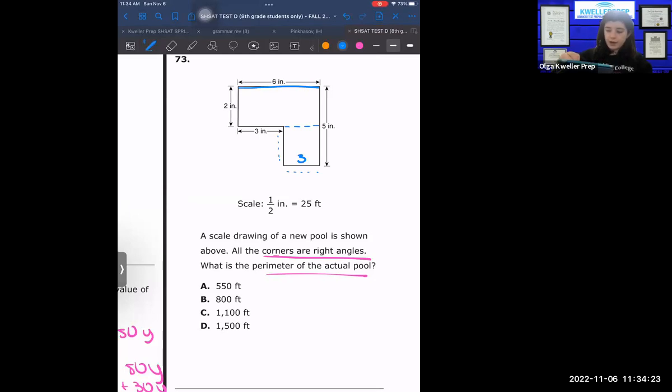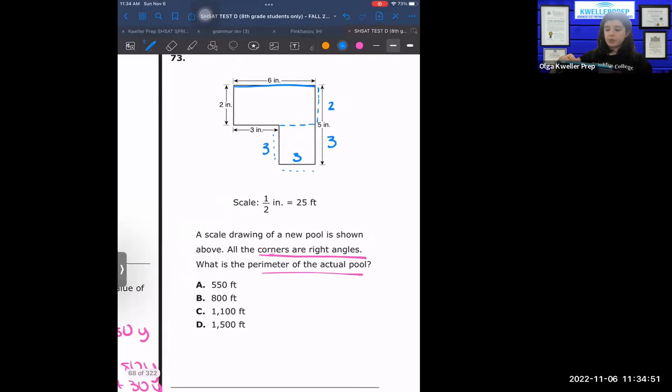And then if we know that this is 5, and we know this piece here is 2, we can extrapolate that this will be 3. And then this will be 3 as well. Does that make sense? So now we know all of our sides. So now what we have to do is find the perimeter of all of this, and then we would use the scale. Does that make sense to everybody? So the key is remembering to use the scale.